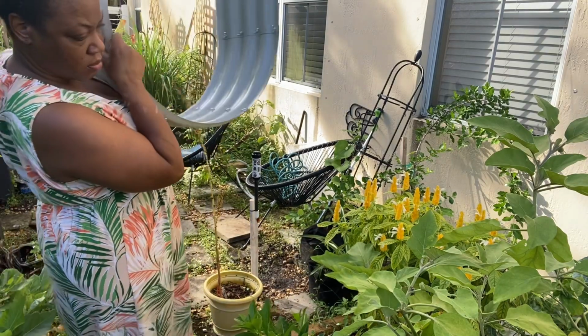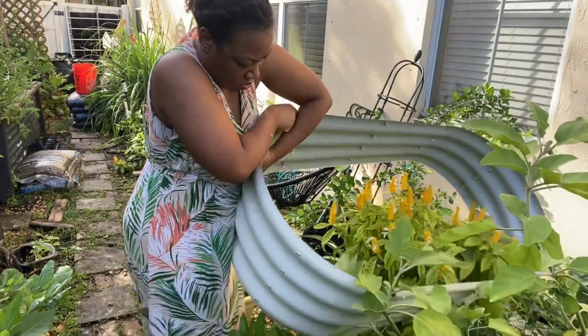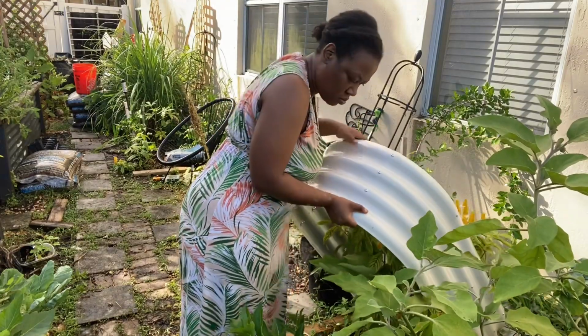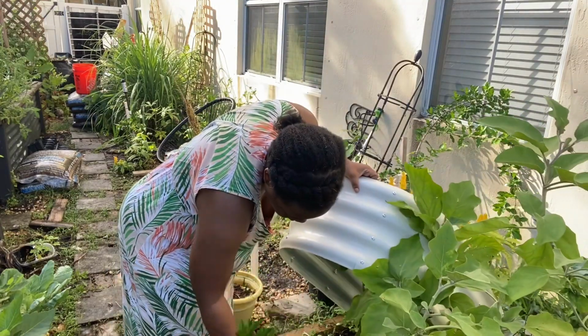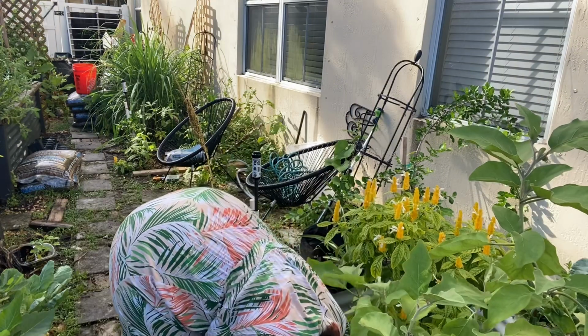And I wanted these metal raised beds for the side of my garden for like 2 years now. But I was just not willing to pay the cost that they were. So I waited. I built the ones on the side myself.